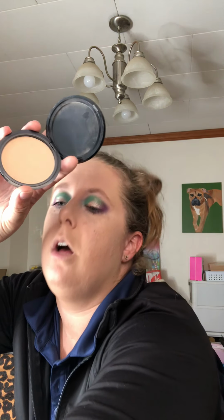All right, I'm gonna go in first with the pressed powder in shade 3, and I'm just going to press that in. This will help keep my foundation stay put. I'm also gonna go in with the BB powder in shade 1, and this will help with my under eyes as well. Yeah, those colors, oh boy, you guys. I just can't get over it.